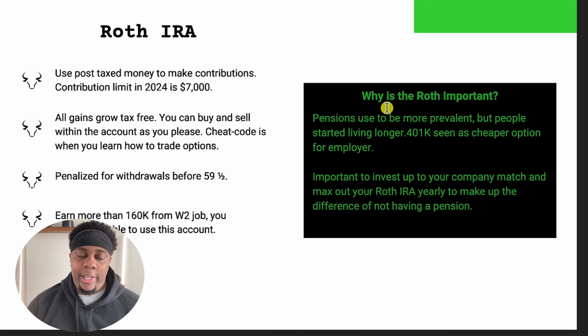So the Roth IRA. This account right here is a form of a retirement account. You also use post-tax money to make contributions into this account. In 2024, the limit is $7,000, so you can contribute $7,000 of your money into this account every year.